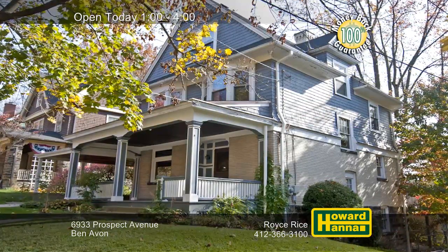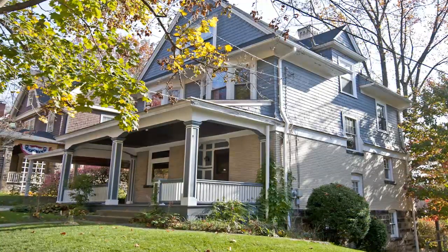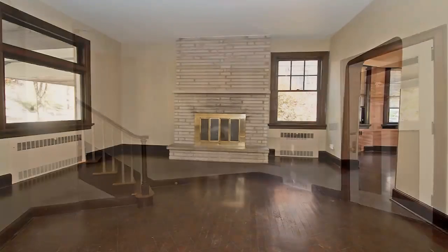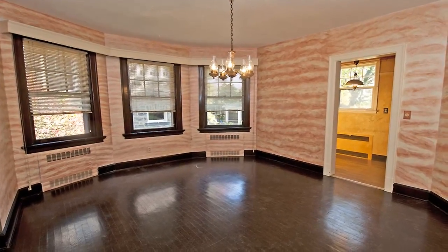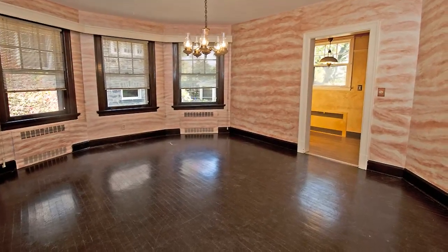Displaying a brick and cedar exterior, this historic home in Ben Avon is equipped with 5 bedrooms and 2 full baths. The grand front porch transitions into a spacious foyer defined by its generous dimensions. Rich hardwood floors fill the neutral living room, which is centered on a log-burning fireplace. Bay windows brighten many interior spaces covered by a home warranty and a 100% money-back guarantee.